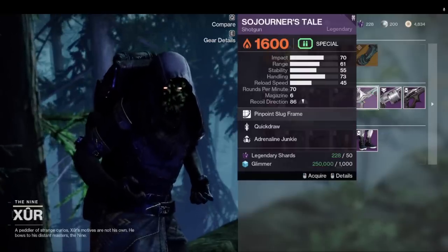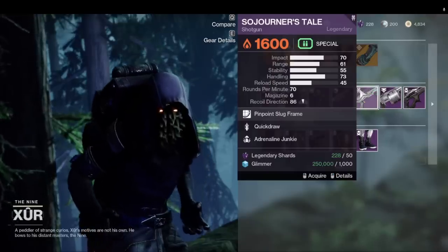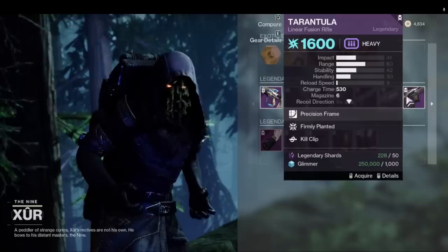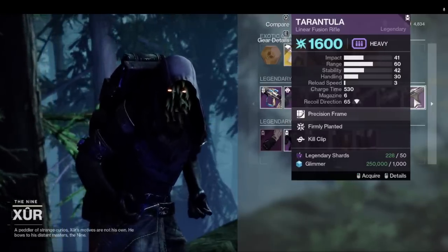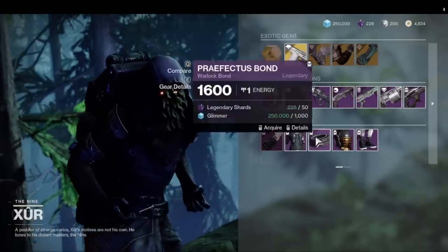We have the Sojourner's Tail, probably said that incorrectly, with Quick Draw and Adrenaline Junkie. We have a Blast Battue with Threat Detector and Chain Reaction, and we have a Tarantula with Firmly Planted and Kill Clip. Legendary armor, nothing to stand out about.